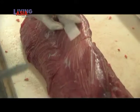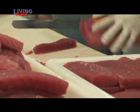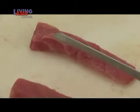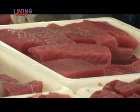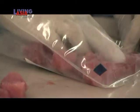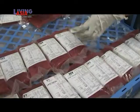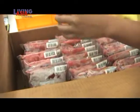Once the fish arrive at the processing plant, it is immediately cut and cleaned. The large slabs of tuna are then sliced into various cuts, such as cubes, bits, sashimi chunks, or tuna steak. The meat is weighed and then carefully packed into vacuum-sealed pouches for export or for storage. This meticulous process allows for the frozen tuna to survive a shelf life of up to 2 years.